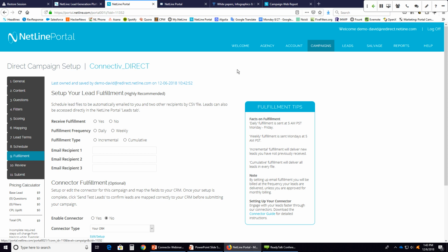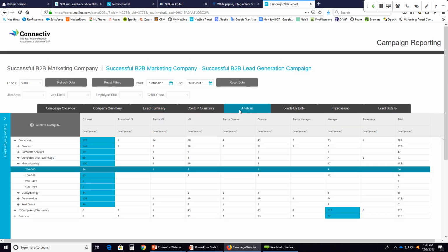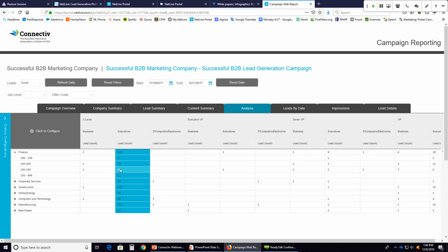I think the other side gets down into the report, this tab specifically, the analysis tab, which allows a content marketer to start doing some cool thinking. You can start understanding, let's remove this, and I'll go to job level and move it over here and get rid of job area. What you're seeing here is C-suite, finance job area, certain company sizes, 66.